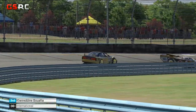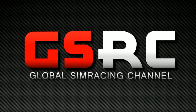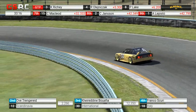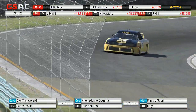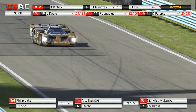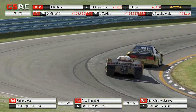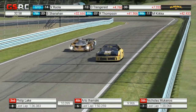Oh, and you know what? We can't put too much blame on Iamaki because Buafia, we heard on screen, he missed a gear. Boy, that's a shame. Easy to do in these cars, though, we should point out. For those that haven't driven one of these before, the Audi notorious for having a finicky gearbox. Yeah, and we've come to find out the Nissan doesn't have a really fun gearbox either, Joe.